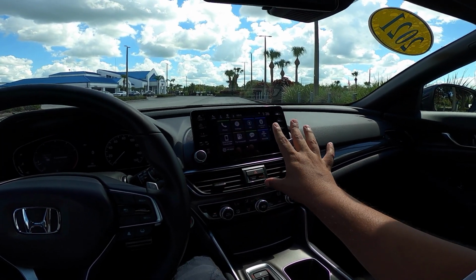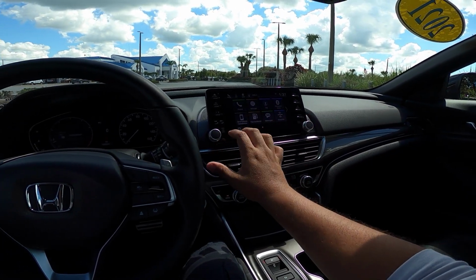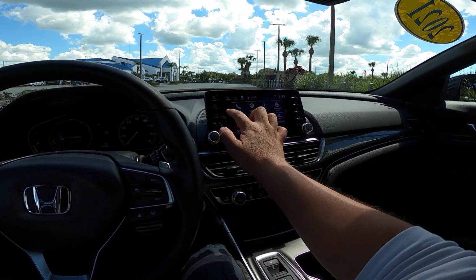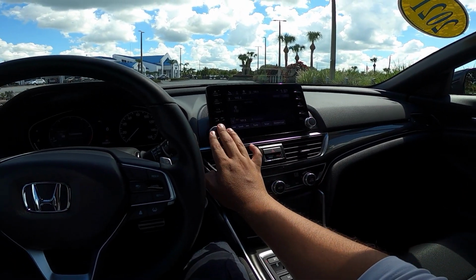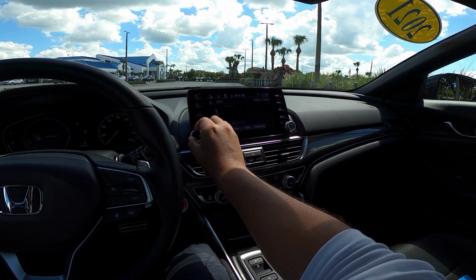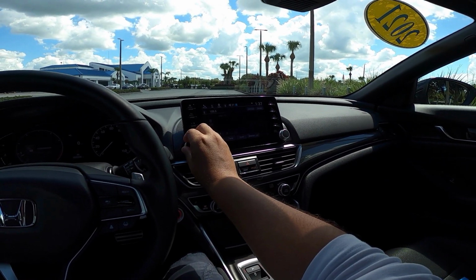Of course, this doesn't have any navigation that I'm aware of, but it's very responsive to the touch. As you can see, you got a home button, a back button, audio, and of course a volume knob. Let's hear that. Yeah, nice. Got a nice sound to it.